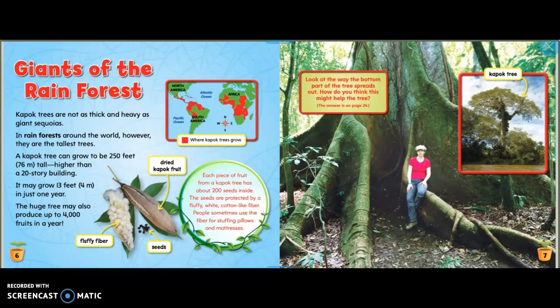Look at the way the bottom part of the tree spreads out. How do you think this might help the tree? And this picture just shows a kapok tree.